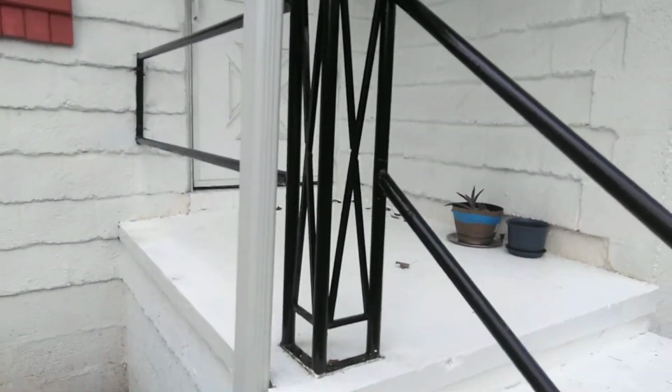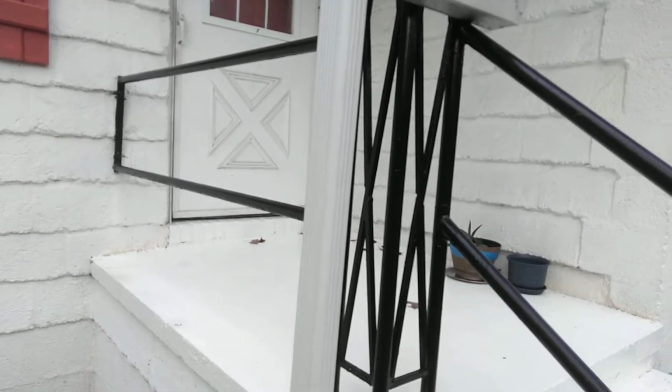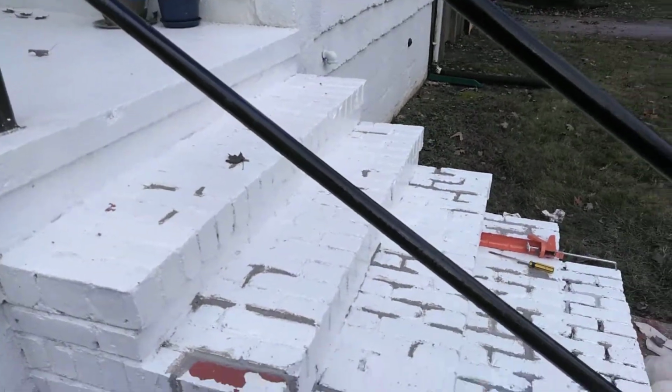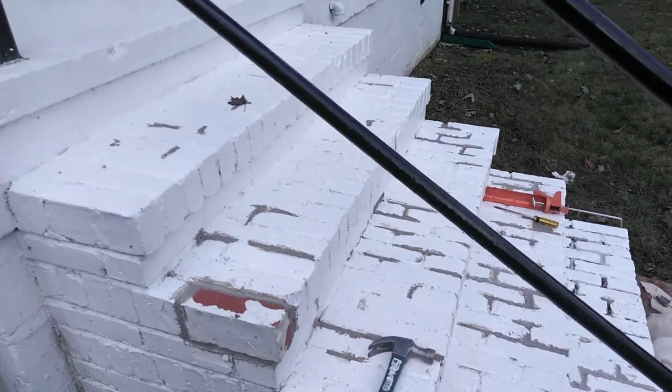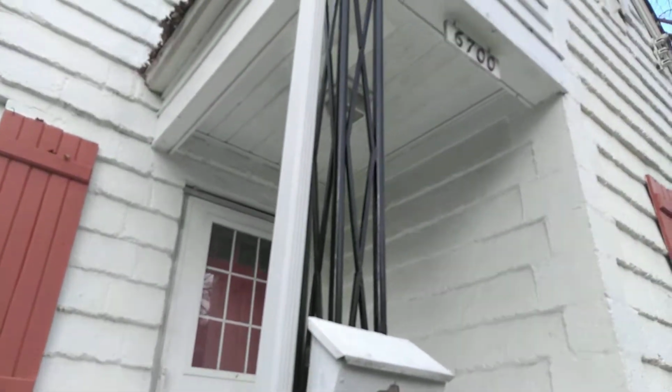See, the handrails have had 2 coats of Rust-Oleum paint put on them. They were rusting kind of badly, and so they were sanded, brushed down, and then 2 coats of Rust-Oleum put on them.